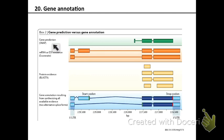So out of the computer models, you're going to predict genes. You don't know exactly where they are, but based on sequences, you can make predictions. You can use mRNA evidence, so the sequence of the cDNA library, you can tell, okay, these are some of the exons in the mRNA. You can use protein evidence, so BLAST, basically homology to other proteins, and then you can combine all these and then come up with some gene models, right? So that's essentially what you see when you open up a genome browser like UCSC.